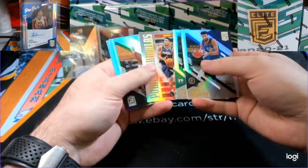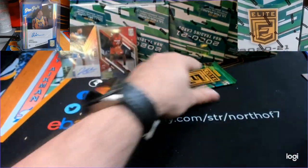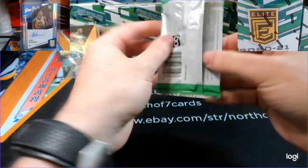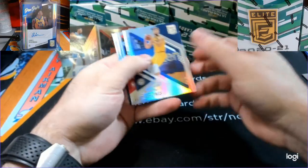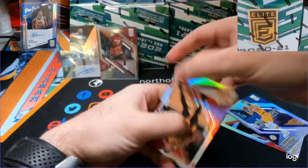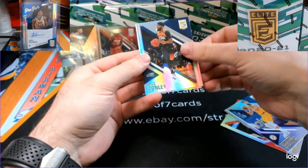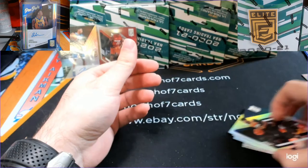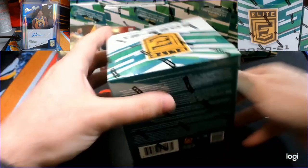We have Devin Booker and Power Formula. Aldridge and Capela. Sabonis, Lou Williams. We got a die cut Tyrese Haliburton, numbered out of 86. Mike Conley and Giannis. And that was our first box. Not too shabby. Got a James Wiseman and Culver, Kendrick Nunn out of 10. A little bit of variety all around.